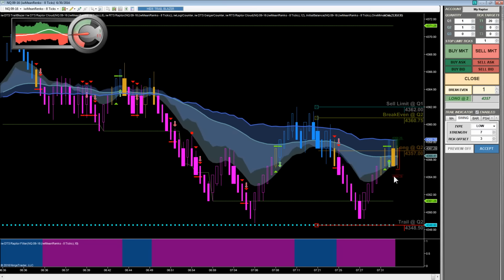And look at the width of this bar right here. That's crazy. A lot of volume on that bar. Oh, well, maybe not. Just shy of 2,300 contracts traded. I guess that's a lot for today.